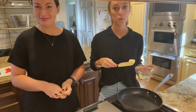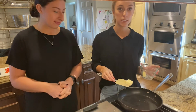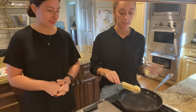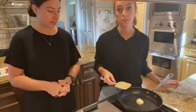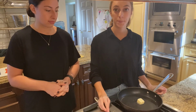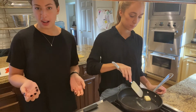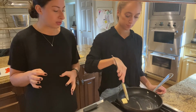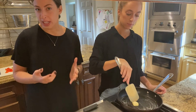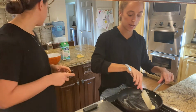And right now we're going to melt 1 tablespoon of butter in a skillet over medium-high heat. And this is just to saute the vegetables before we put the egg in. You also can use oil as a substitute if you have a dairy allergy like myself. Oil is another great substitute. Instead of using 1 tablespoon of butter, you could do 1 tablespoon of oil.